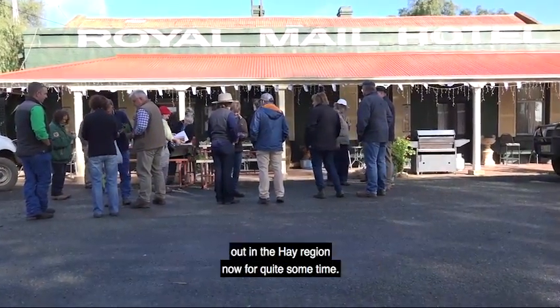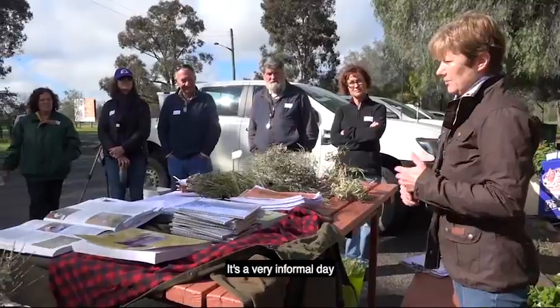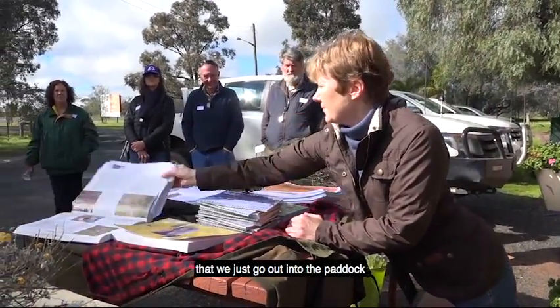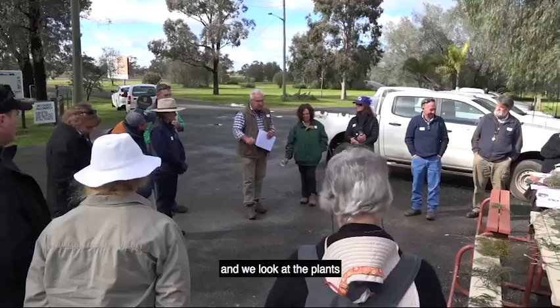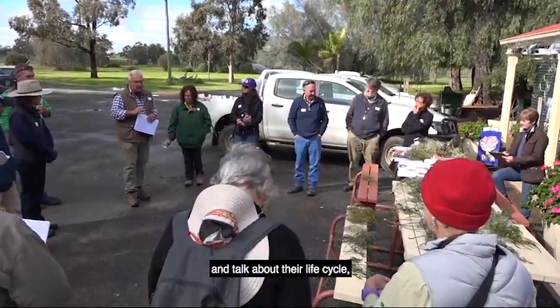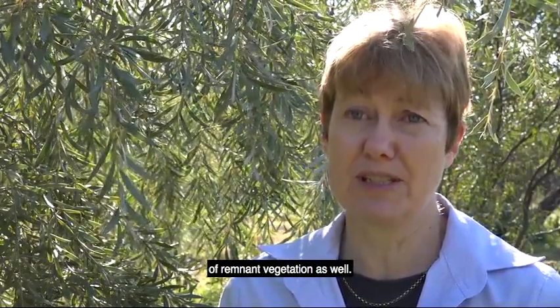We've been running these paddock walks out in the Hay region now for quite some time. It's a very informal day that we just go out into the paddock or at certain sites, and we look at the plants that are in the area and talk about their life cycle, identify the plants, and also we look at places of remnant vegetation as well.